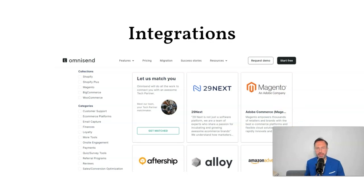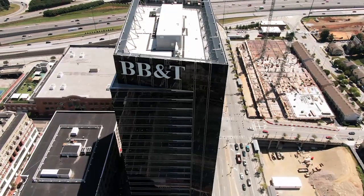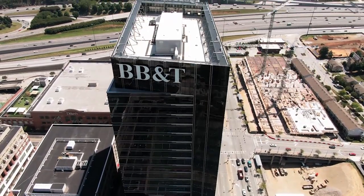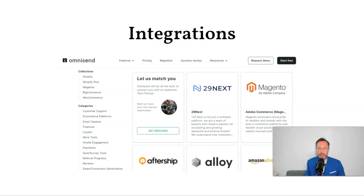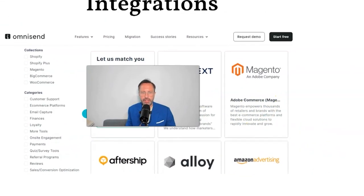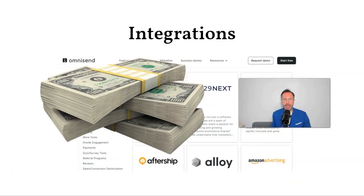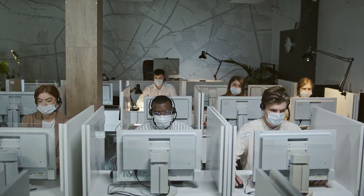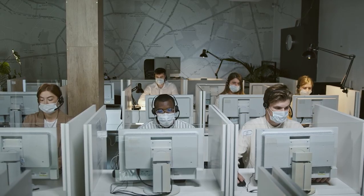Another key to success with email marketing for e-commerce is to make sure you're taking full advantage of integrations. I used to work in Silicon Valley with a company that built its entire success around integrating e-commerce with other systems. And here we can see we have integrations with Amazon advertising, integrations with Magento Store, etc. This is something that's going to save you a lot of time, it's going to save you a lot of money, and it's going to negate the need of hiring a lot more people to manually do a lot of the work that can be fully automated.